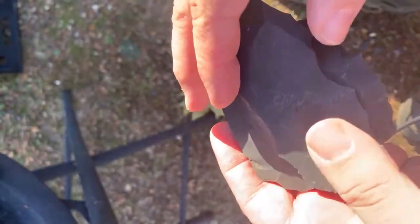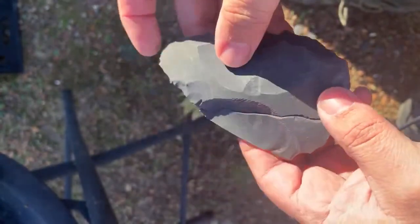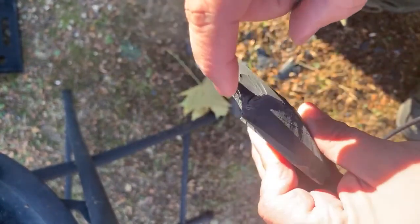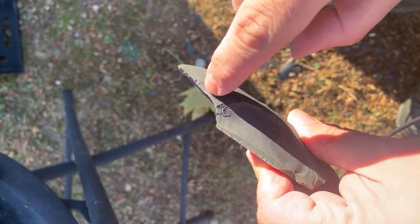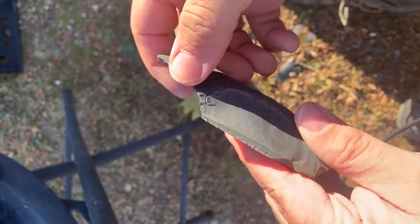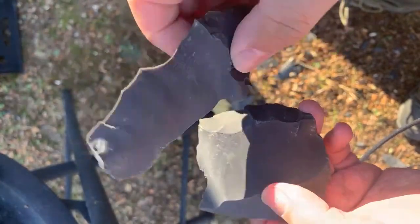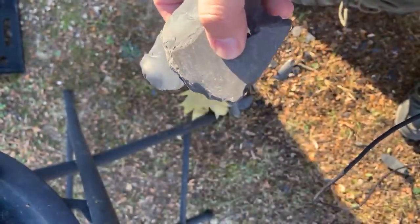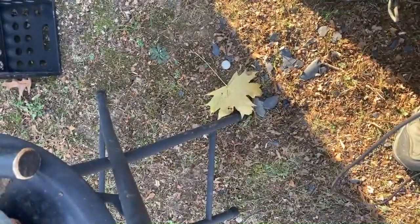Wow. I hit way too hard. Whoops. I see what happened. I shouldn't have done this. You see how I stopped right there? And then I hit here? Could still make a knife out of that. And this, for that matter. Alright. Let me check my batteries here.